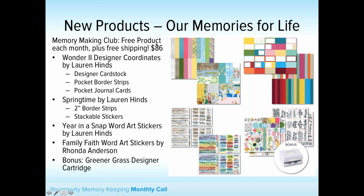And it's a ton of stuff. Okay, so you're getting all the things from the Wonder to Designer Coordinates collection, the paper, the pocket journal cards, the pocket border strips. Plus, you're getting the springtime 2-inch borders. Plus, you're getting the springtime stackable stickers. Plus, you're getting the year and a snap word art, as well as both the neutral and the color version of the Family Faith word art. And your bonus, the greener grass design cartridge. Okay, this cartridge is going to be perfect for using with all that fun springtime stuff. So this is your memory making club for May.